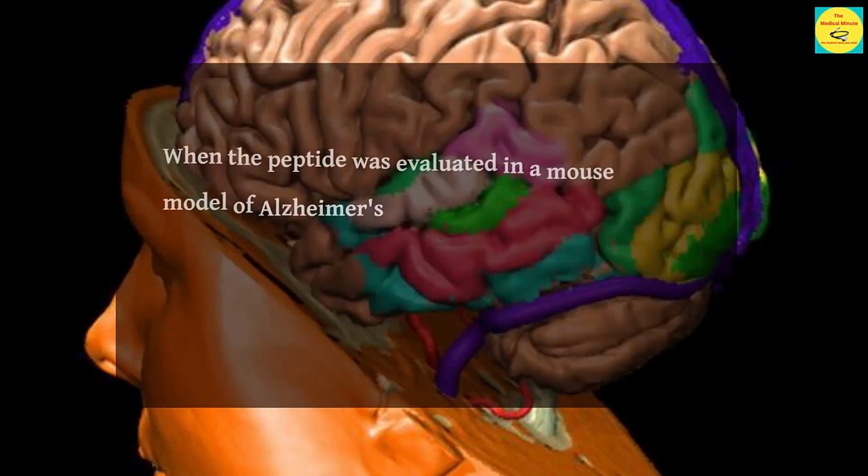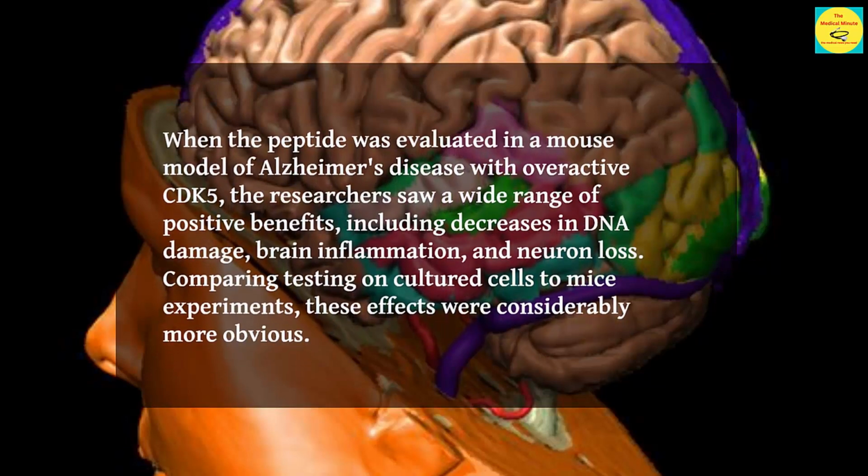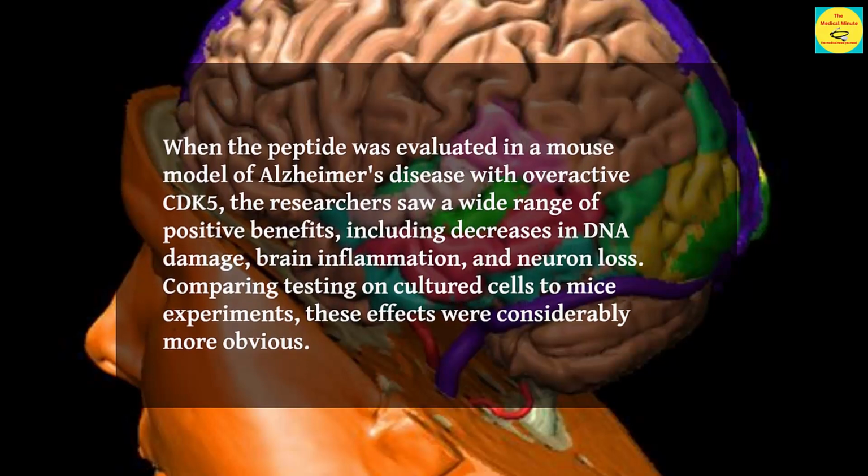When the peptide was evaluated in a mouse model of Alzheimer's disease with overactive CDK5, the researchers saw a wide range of positive benefits, including decreases in DNA damage, brain inflammation, and neuron loss. Compared with testing on cultured cells, these effects were considerably more obvious in the mouse experiments.